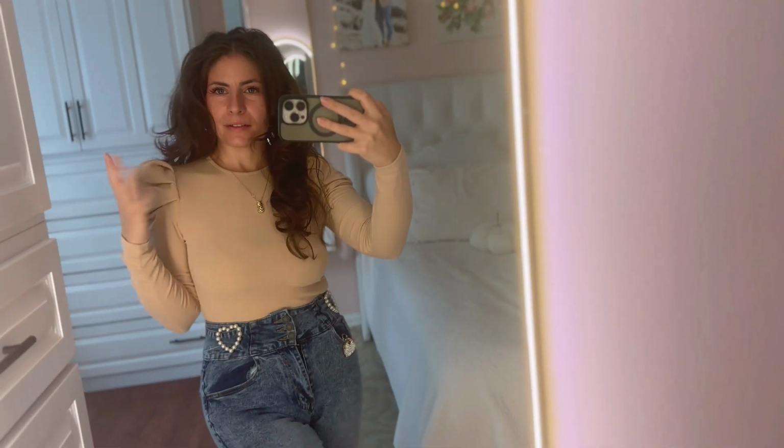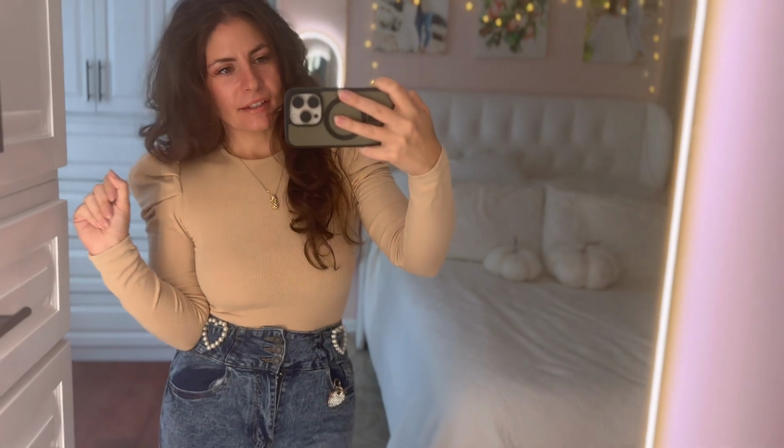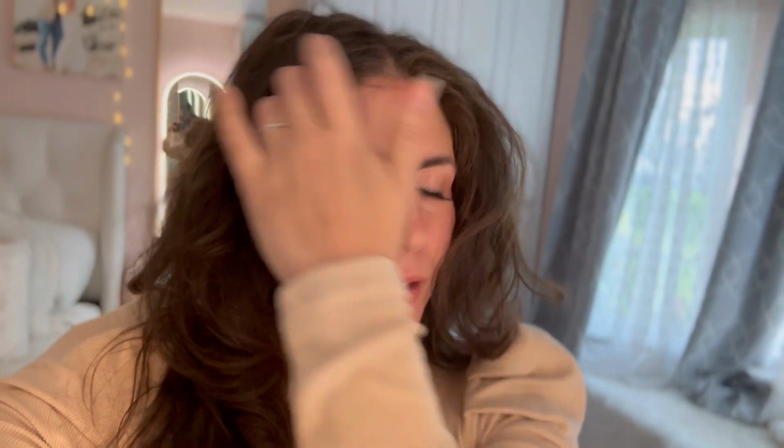Good morning, so this is the fit today. We're going with the puffy sleeves, the nude top. Again, let me know if you think it's all right. Everyone seems to think it's okay, but it just feels, I don't know. But anyway, so I'm making my matcha now.